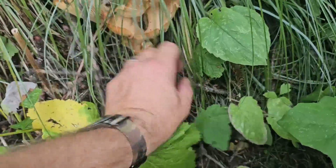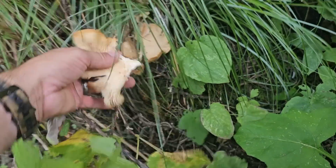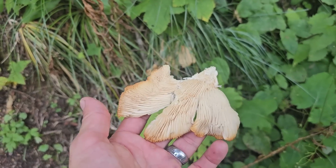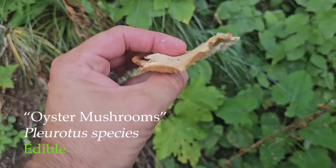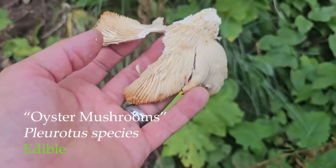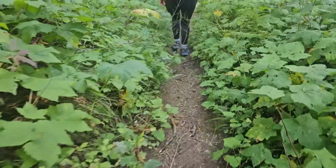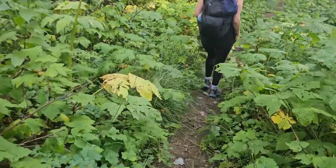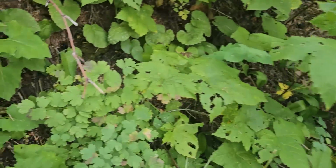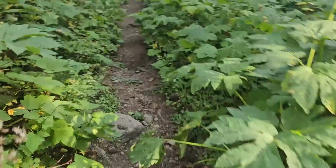Oh wow, look here, big mushrooms. Oh, cool. I think they're oyster mushrooms, yeah. Pleurotus. More mushrooms. Cool. Right when we're within earshot of the road, I see mushrooms. What an amazing hike, but not really one for mushroom foraging.